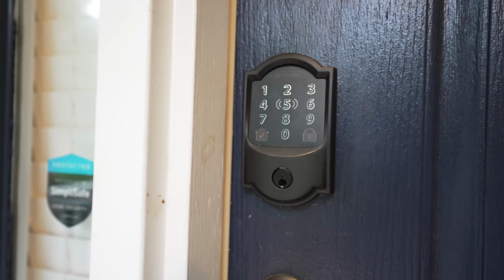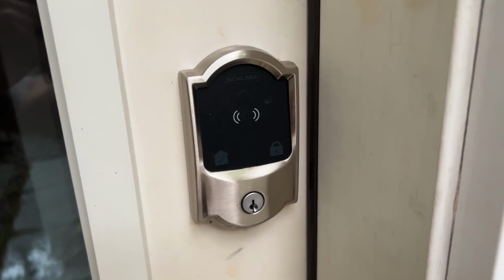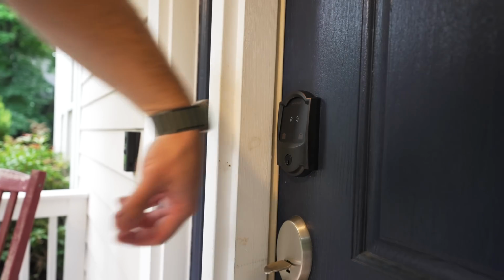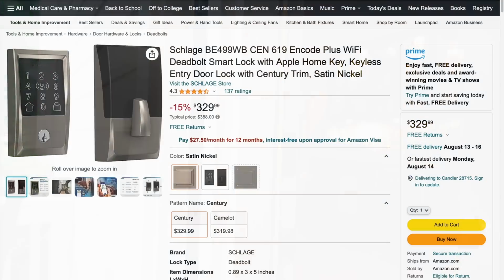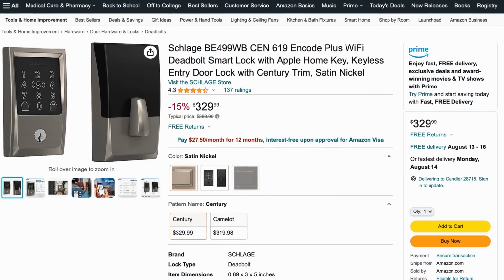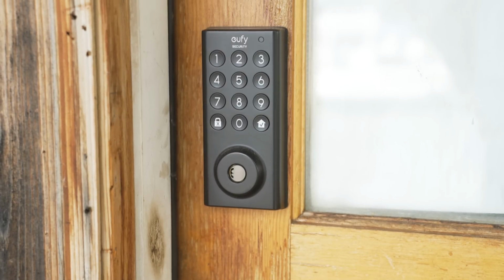As far as specific brands, at my house, I use Schlage's new line of Encode Plus locks, which have the super cool feature of Apple HomeKey, meaning I can use my Apple Watch or phone to just tap the lock, and it will automatically unlock. Their one downside is they are extremely expensive. So here at the shop, I use the Eufy brand of smart locks. They're a lot less expensive.